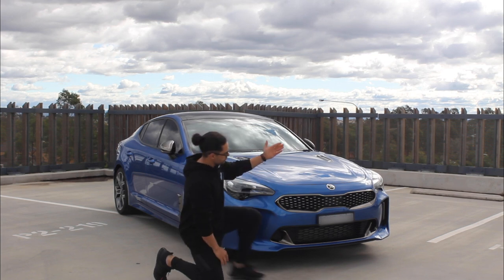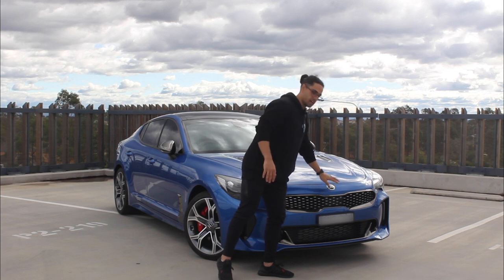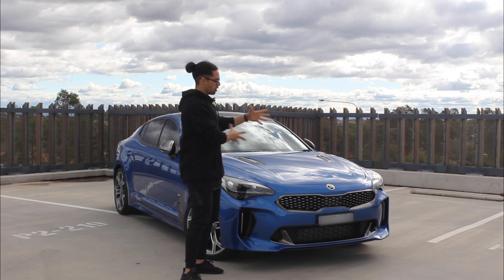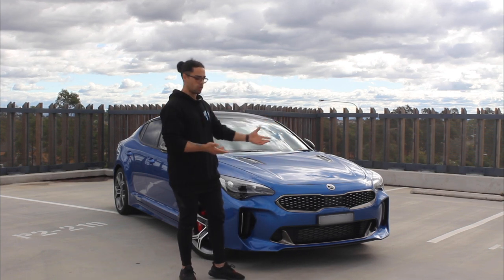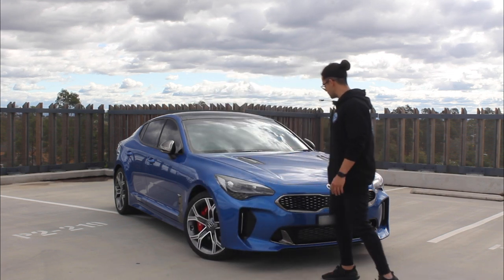You've got this E-badge on the car, just quickly. The E-badge on the car is the performance division of Kia, I'm pretty sure. That's what the owner was telling me. A lot of people will rebadge the car and take off the key badges and stick this on, so you'll see that around the whole car. But yeah, the front end is really nice. I can't complain about it at all.